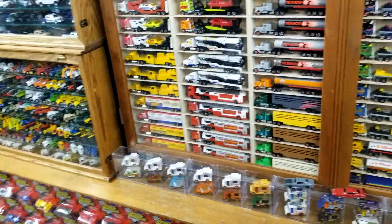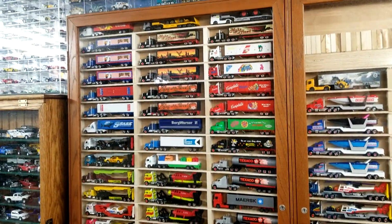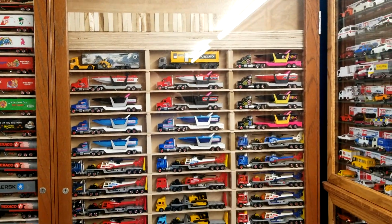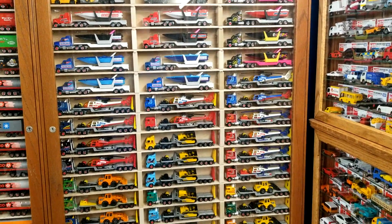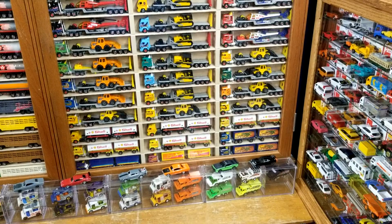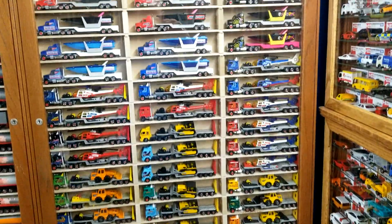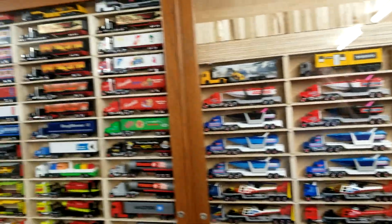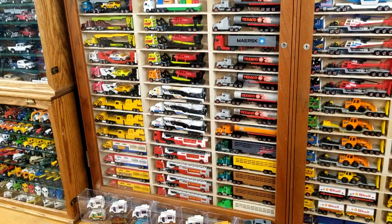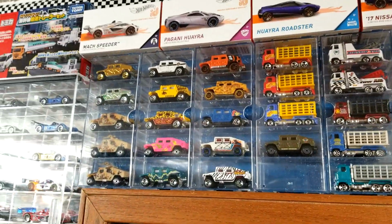Another pride and joy. This is my Majorette 600 series trucks. I've said this before, I'll say it again. Every single truck in here is a different release. There are no duplicates. They may look like duplicates, but these are all different releases, every single one of them, and there are differences between all of those. So very excited. The case was built specifically for those trucks, so I'm pretty happy how it turned out.